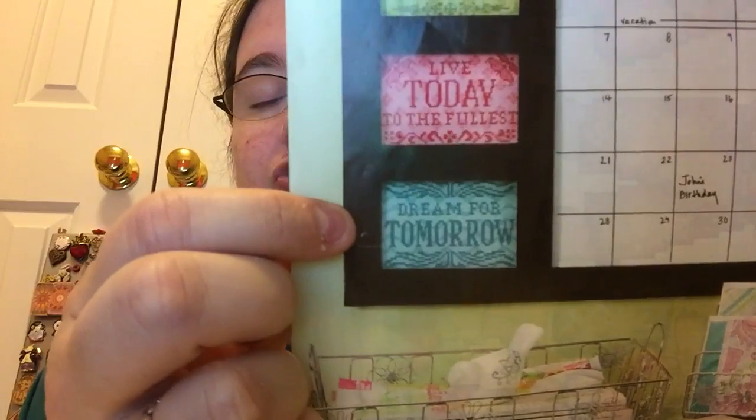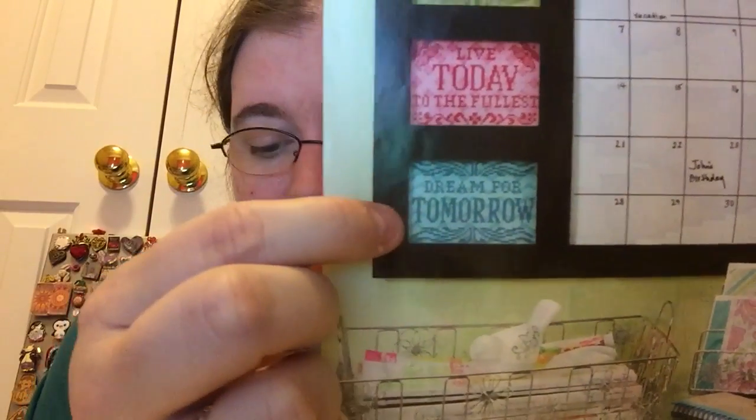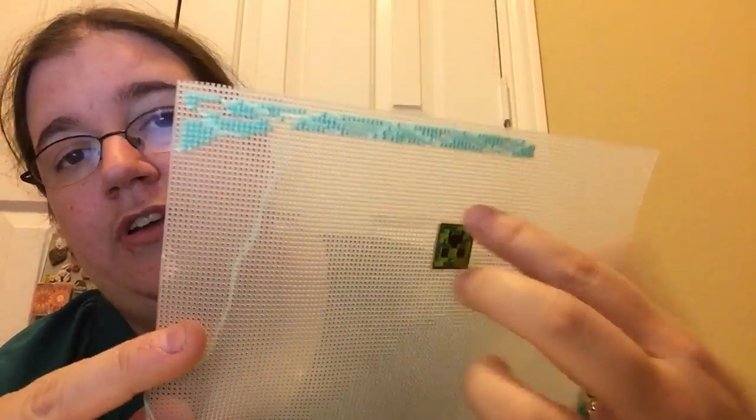I was also able to get to 2 more WIPs this week and work on those for a little while. The first one was Tomorrow from Cross Stitch Needleworks July 2013 issue. This one right down here. And these are all being done on perforated plastic. So here is where I got to at this point. My upside down Minecraft Creeper needleminder from Nifty Needle Nannies.